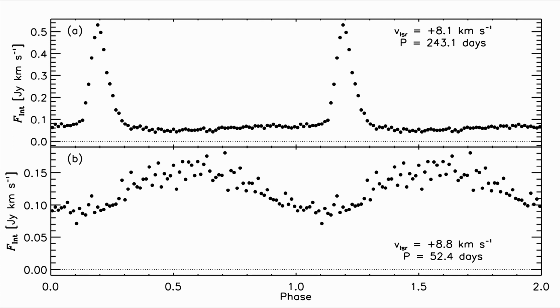For the 52-day period at 8.8 kilometers per second, that is not the case. You clearly see a nearly sinusoidal flare profile. And that explains why we saw that very sharp, very narrow signal at 52 days in the Lobskargo periodogram, and why there was no comb for that matter as well.